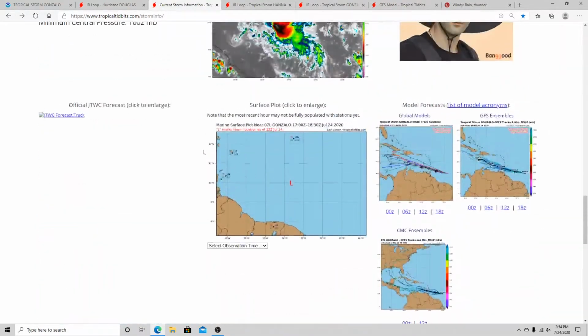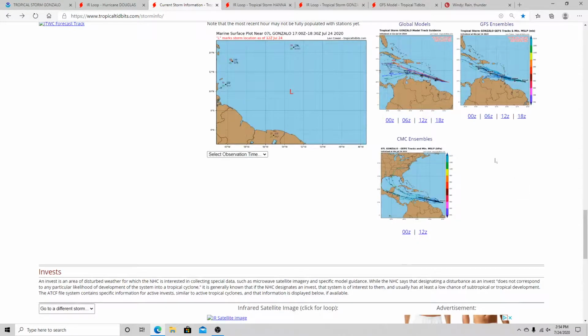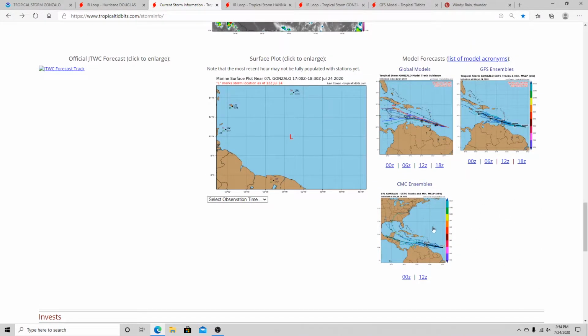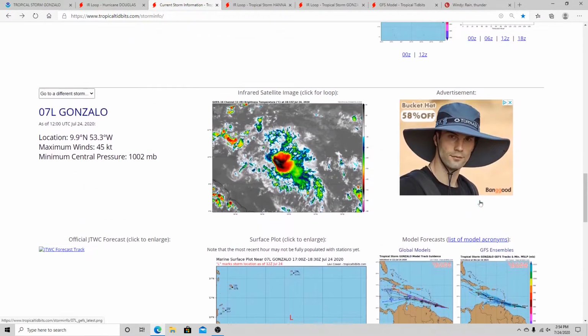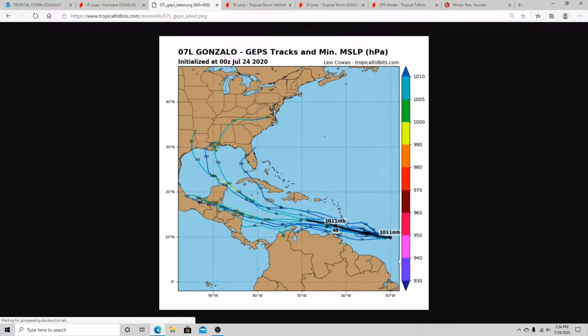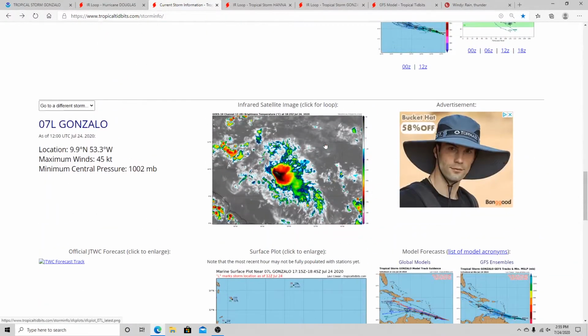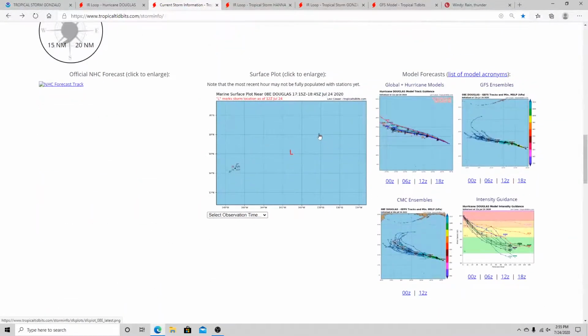And if we go to Gonzalo, which we actually do not have the intensity forecast right in here. But you can see here, if it does survive, this is where it could go from the Canadian model, which I highly doubt it. You can see it just basically dies out right in there. So yeah, that's some really good news there from Gonzalo.